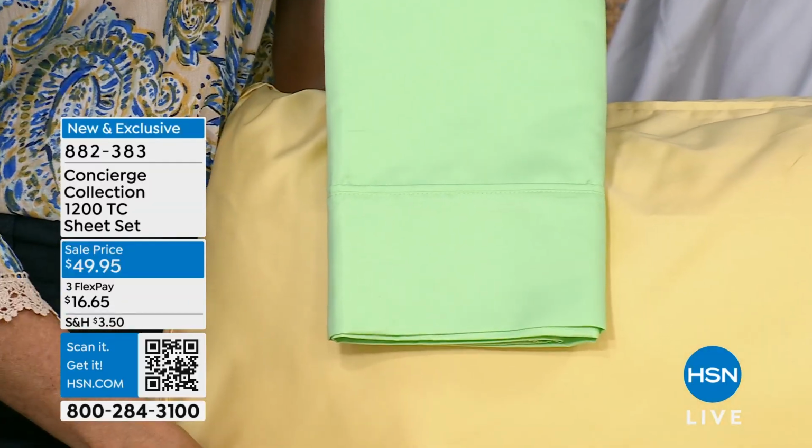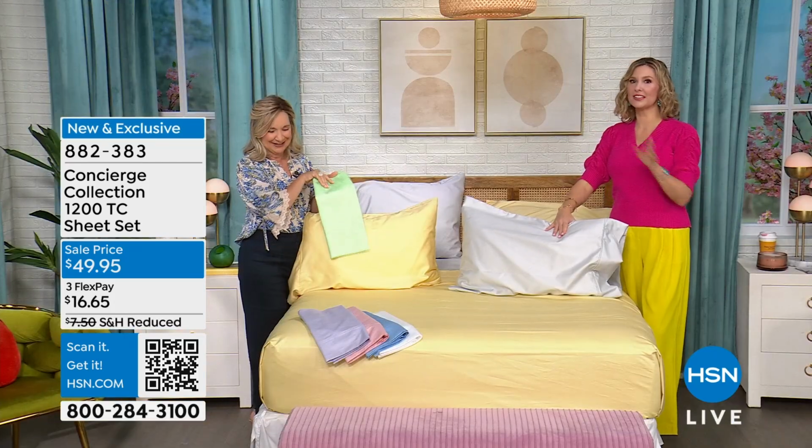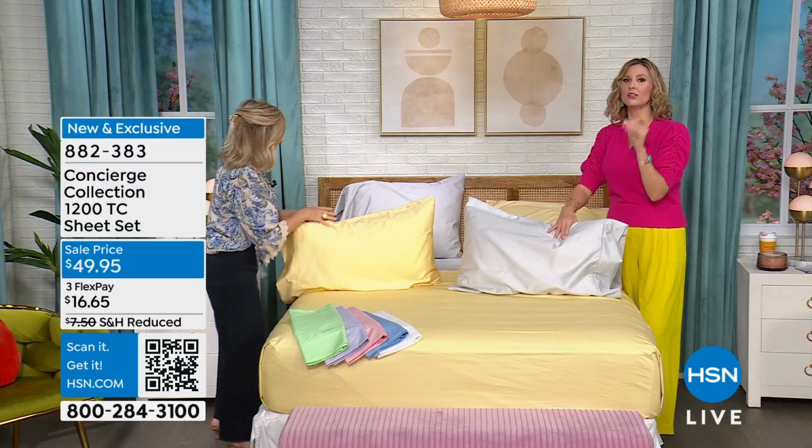And can we just talk color? I love how you said that. What is it, the dopamine? Dopamine dressing. That's what I'm doing. You can see it in my outfit today. If you've been feeling dreary, put color in your life.